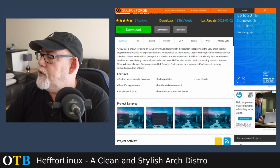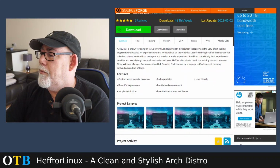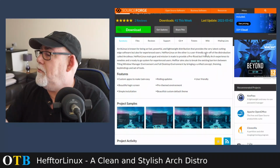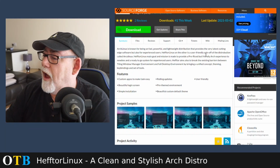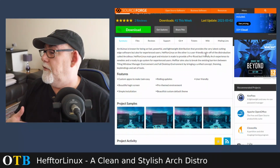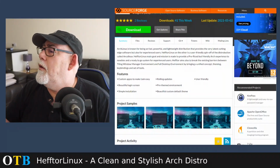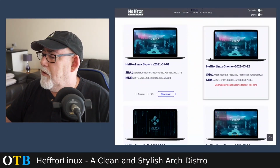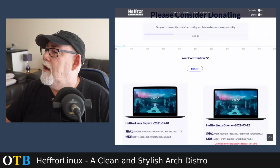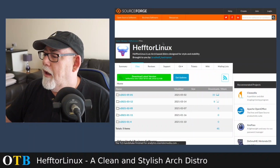Its main goal and mission is to provide a pre-riced but friendly Arch experience to newbies and a ready-to-go system for experienced users. And it aims to break the existing barrier between tiling window manager environments and a full desktop environment. So bringing a unified concept, theming, key bindings, and tools, which I think is actually quite interesting, because if you look at the downloads, I suppose we have BSPWM there as a tiling window manager, and that's what they focus on. I'm assuming you can also download the files here.